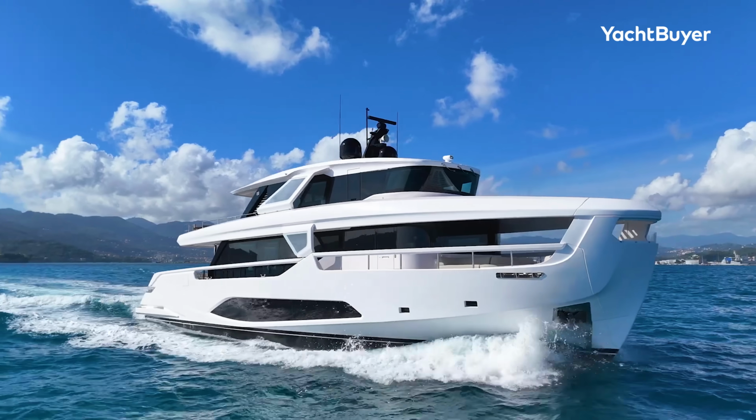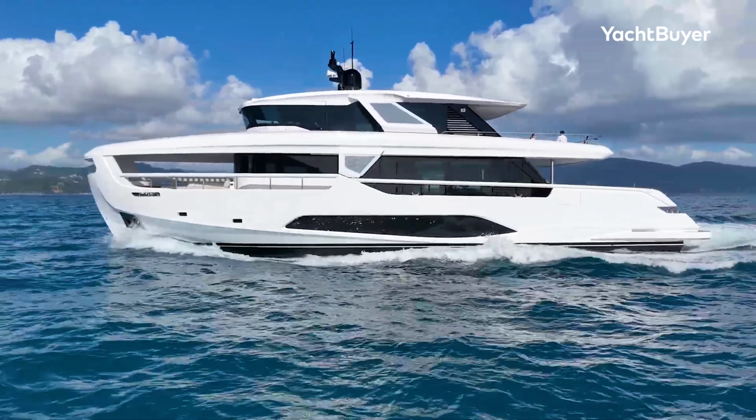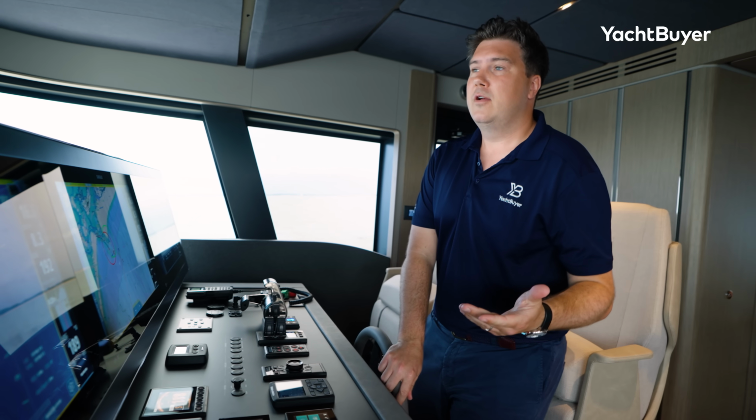The Infynito 90 was a bold move by Ferretti Yachts. It's so different to what they've done before. And has that braveness paid off? Well, yes, I think it has. You know, we only got a little sliver of what it's like to drive, but it certainly has that comfortable, relaxed cruising vibe that you'd want from a yacht of this size.